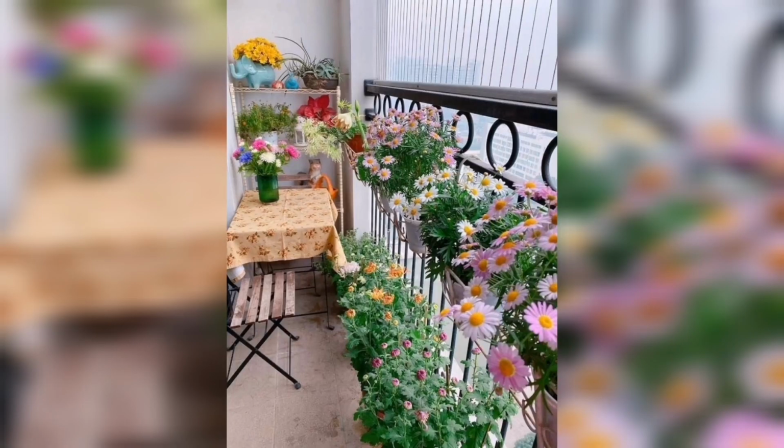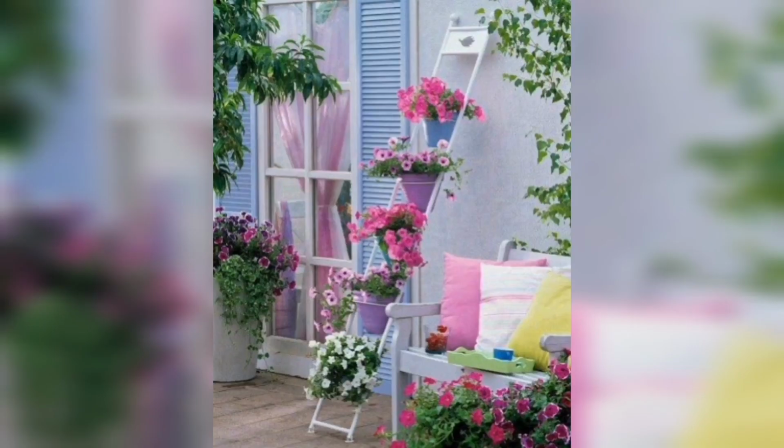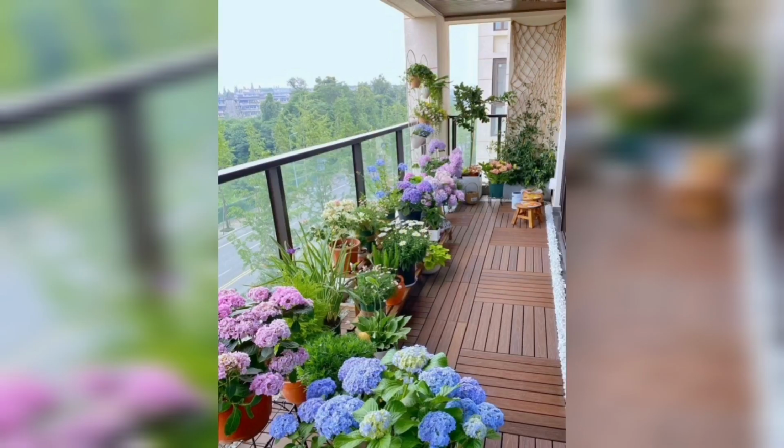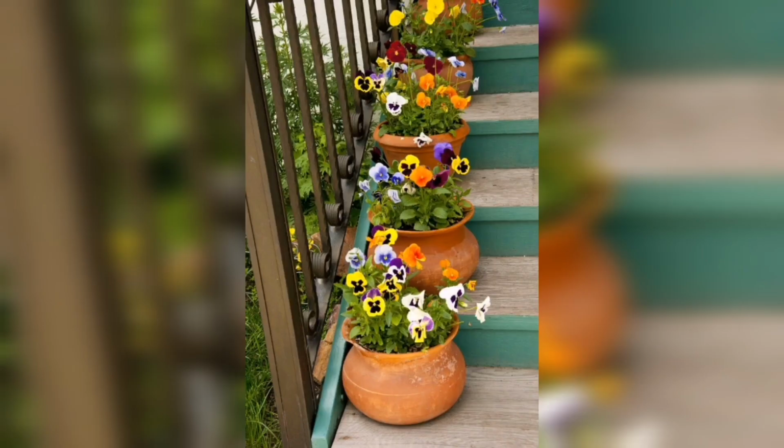In this video, we will show you how to create a beautiful balcony garden with easy to grow flowers that will brighten up your small space. You don't need a big garden to enjoy beautiful blooms. With just a few pots, you can create a stunning display of flowers that will bring joy to your life.